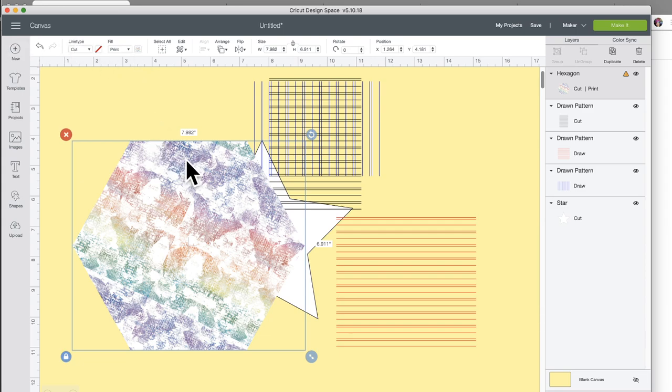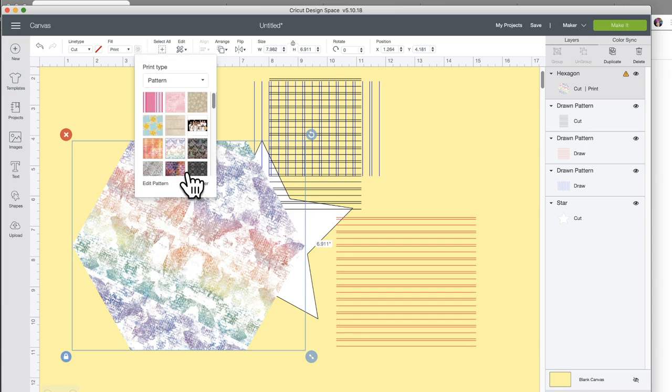There are print patterns available in Access. This is from my digital paper that I sell. Oh, this is a really cool one. It's from my digital paper though. Oh, and I love that one. There's so many I love.